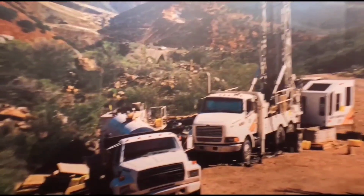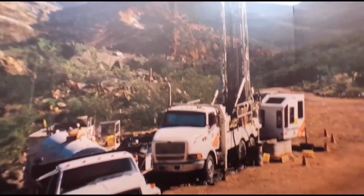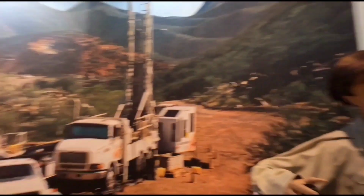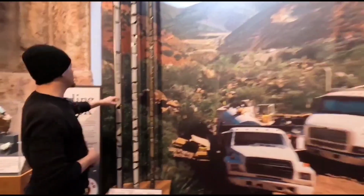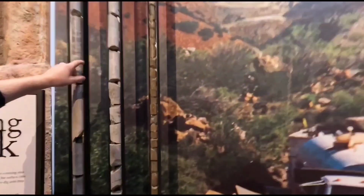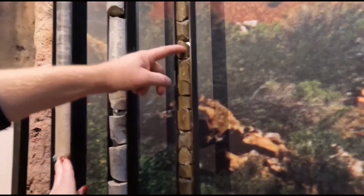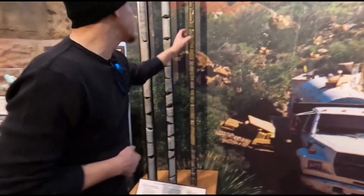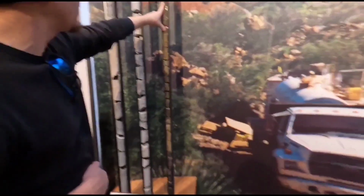This is a scene where they're set up, more modern, drilling for samples, trying to find a rich body of ore. And here's a core sample from drilling, where they would drill down and see what was in the rock. Apparently this right here would be what they were looking for: high grade copper ore. Just by looking at it, this looks like what they wanted.